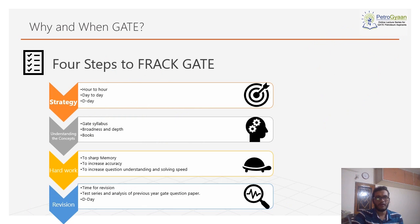So let's start. Basically there are four steps to crack GATE. First is strategy: your hour to hour timetable, day to day timetable, and a plan for the D-day. Then understanding the concepts: first of all, understanding the GATE syllabus, the breadth and depth of the syllabus, which books you should refer, hard work to sharpen your memory, hard work to increase your accuracy, and hard work to increase question understanding and solving speed. Accuracy and speed both matter, but we have to keep a balance between these two.